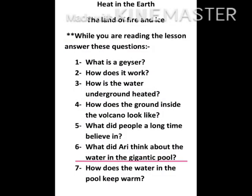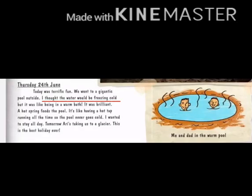Now question number 6. What did Ari think about the water in the gigantic pool? He thought that the water would be freezing cold.